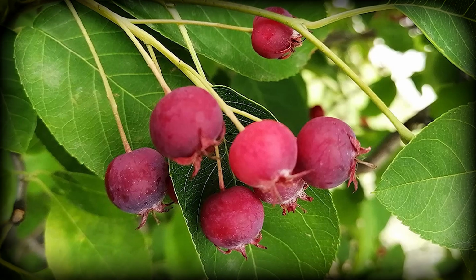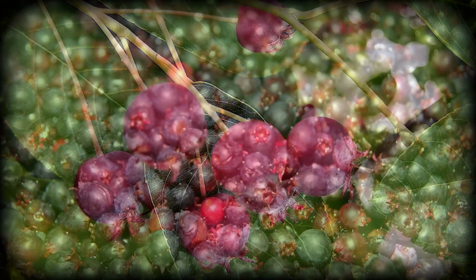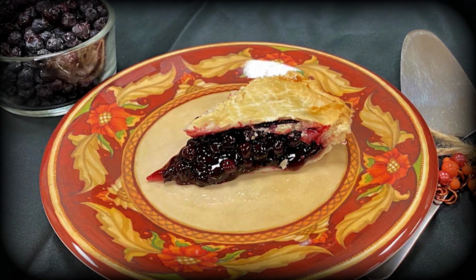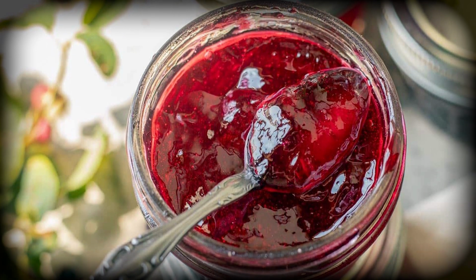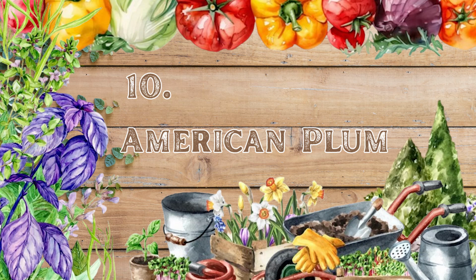A mature Juneberry plant can produce 10 to 15 pounds of berries annually, enough for fresh eating, baking, and preserving. The berries are excellent fresh in pies and muffins or dried for winter storage. They also make wonderful jams and jellies with a unique flavor that's distinctly American. Fruit number 10, American plum.